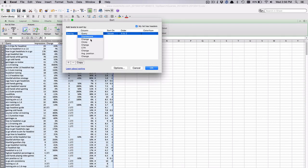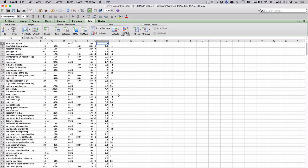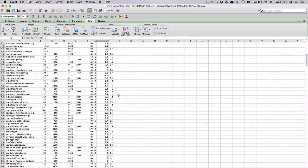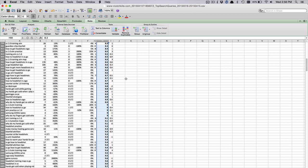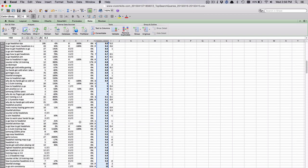And I will sort it by average position. So average position, small to largest, that's perfect. And now we're going to sort it by average position. And here on this column right here, can I just highlight this and make it bold? Yeah, all right, cool, whole column's bold. So this is all the average positions.